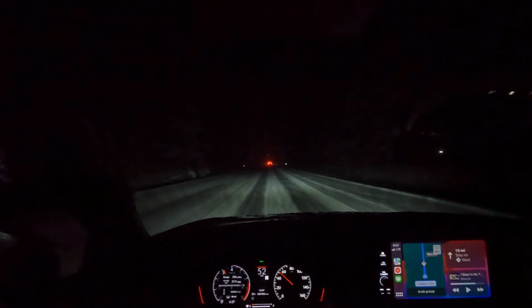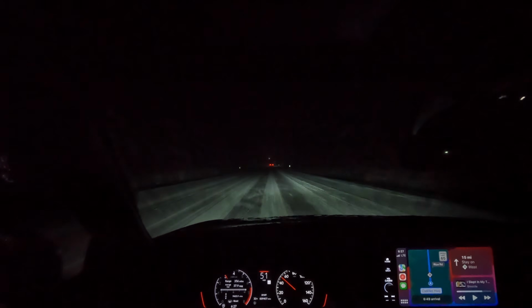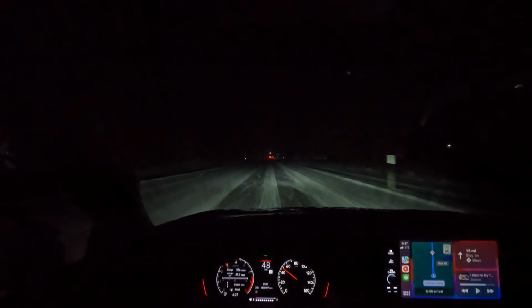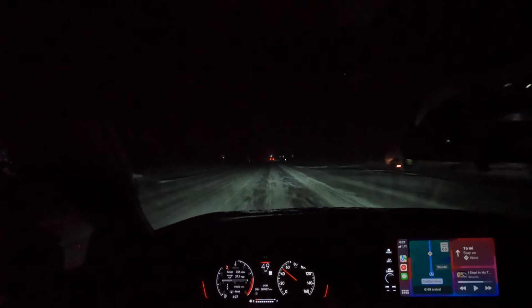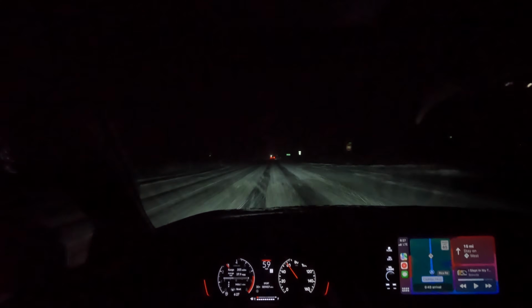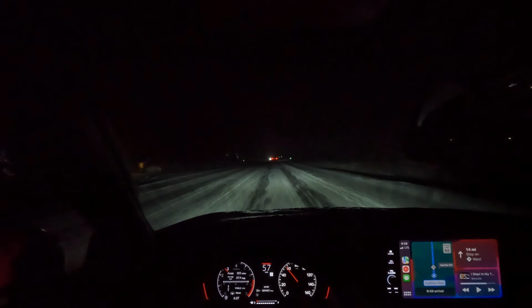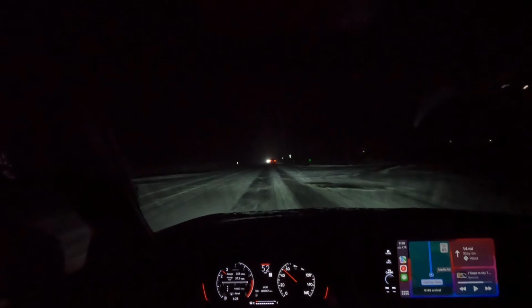So yeah, I think that's probably a good decision anyway. I suppose I could have done it, it's just too slow travel. I should be doing like 65, 70, which I can do. There's definitely traction control and driver aids on the vehicle, and I'm capable, the car's capable, but just not ideal conditions.